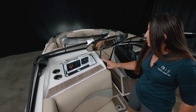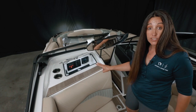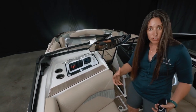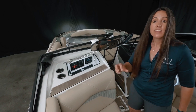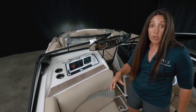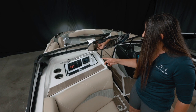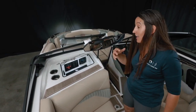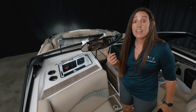easy to use. So you have 2 different batteries in this boat standard, and one is used for the house, meaning the interior, the lights, the stereo, those types of items. The other is used for the engine. It is the cranking battery. It's the battery that helps you start and run the engine.